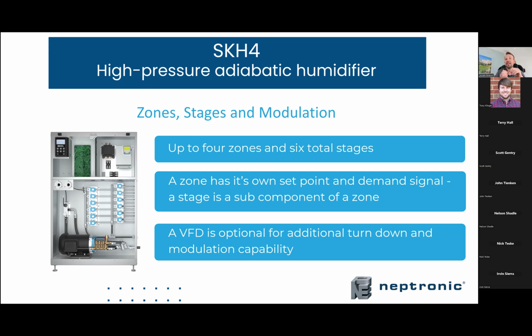And then you can also cycle these stages on and off. So when you get to the capacities that these are run at, if you're turning a stage on and turning a stage off, and that's providing moisture to a space that has a large volume of air, it really works out that you can keep pretty close control without having the need to modulate the output like you would an electric humidifier. So just a little bit of difference in the way they operate.